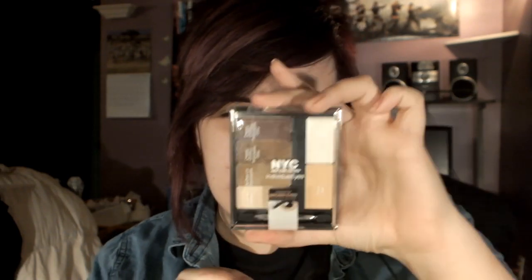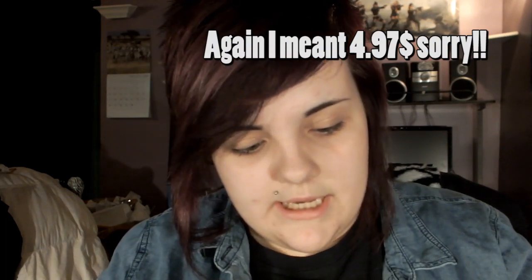For my lip and cheek product, I got the Applelicious Balm NYC in 354 Apple Blossom, and that was $3. For my eyeballs, I got NYC Individual Eyes 938 Union Square, and I really love the crease color and the colors. It came with a primer and a highlight, so I thought this was really multifunctional. And it was $9.97.